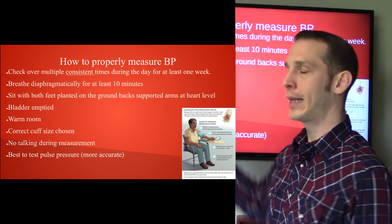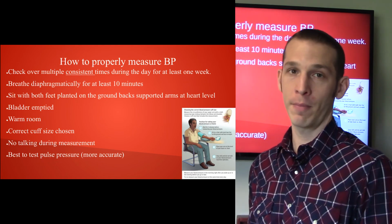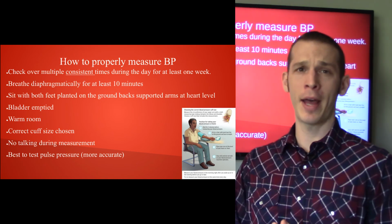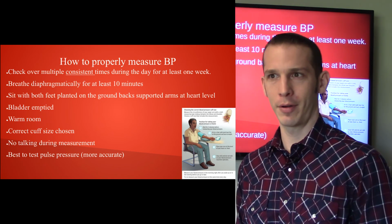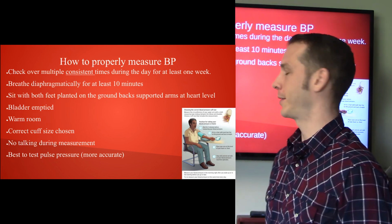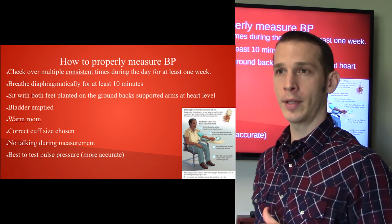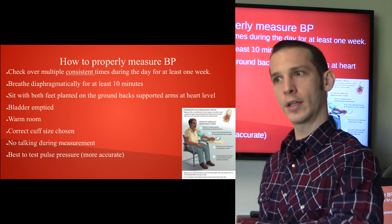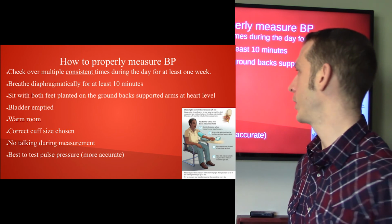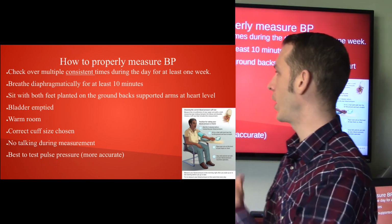You want to make sure your bladder is emptied, okay? Why do we do that? Because more pressure inside of your bladder equals more pressure in that system. On top of that, it's just uncomfortable to have your bladder full, right? You're kind of doing a little dance there, and that's going to make your blood pressure elevated. You're also supposed to do it in a warm room, right? Because if you have a cooler environment, your arteries have to constrict to move blood through the system, right? So you want to have a nice warm room, okay? That'll actually normalize blood pressure.